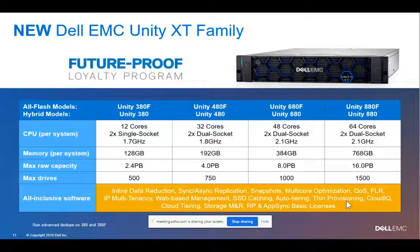And then finally, we're looking at the drives. The maximum capacity that the storage system can achieve also depends on the number of enclosures that the storage itself can support.